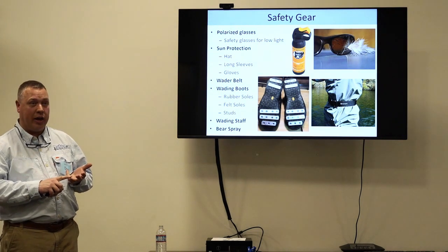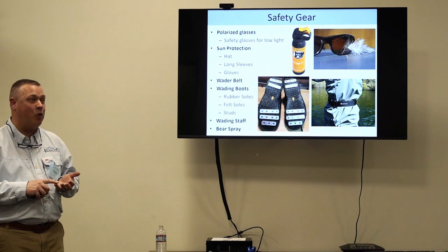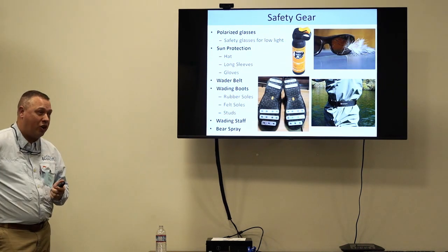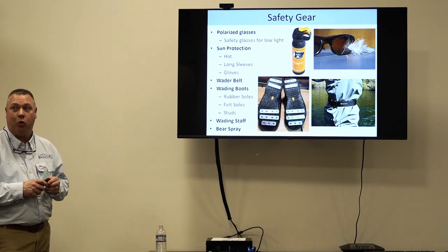And bear spray, especially if you're over in bear country or cougar country, or downtown and there's some sketchy looking characters hanging out under the bridge. They work on pretty much anything four-legged or two-legged. It's discreet, it's right there. I always fish with it pretty much no matter where I'm at.